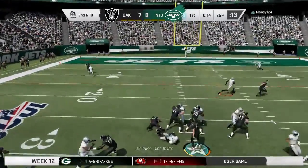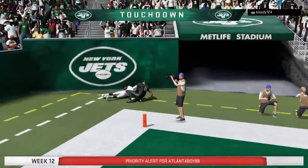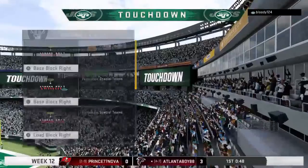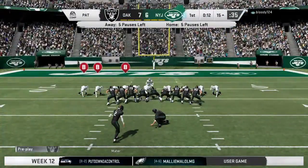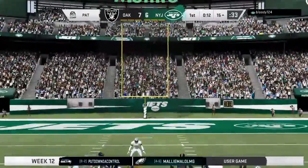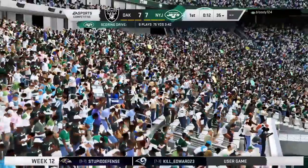Looking to throw on 2nd down. Darnold. That is caught by Anderson for a Jets touchdown. Robbie Anderson with touchdown number 7 on the year as his guys are on the board here in this first quarter. Extra point by Marr, up and good. And we are tied at 7.